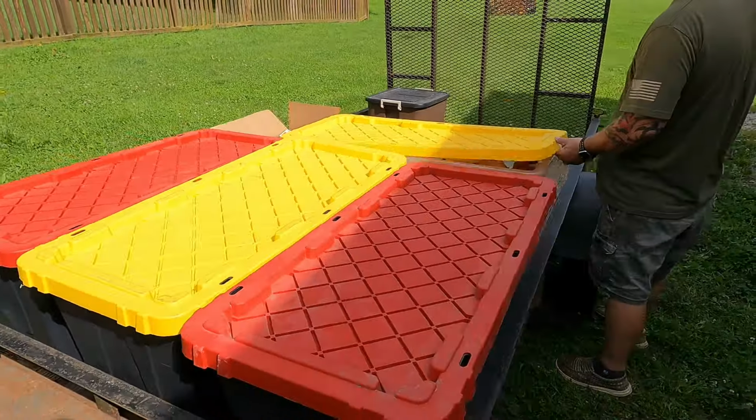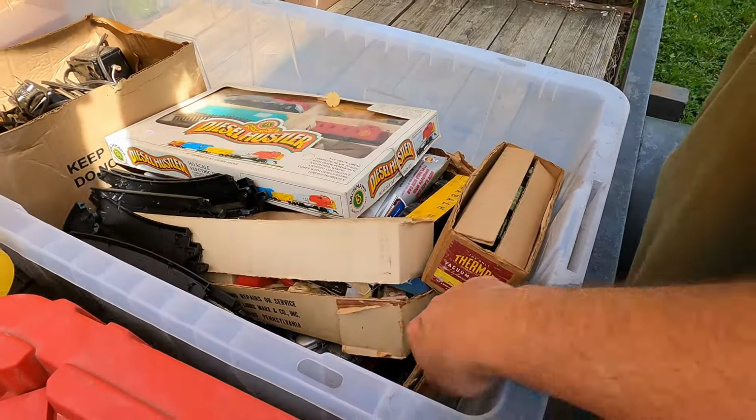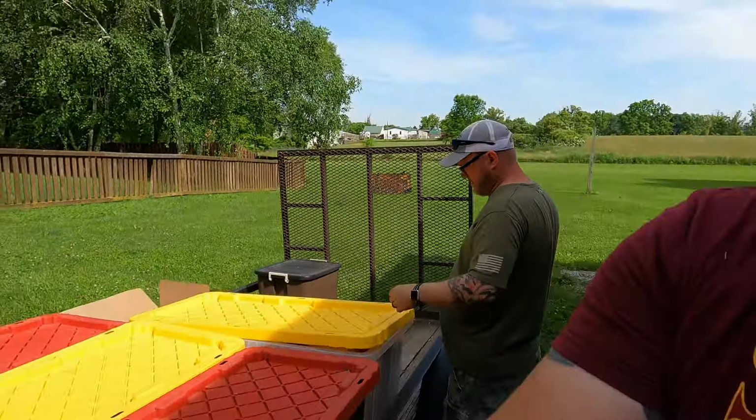But yeah, I just figured I'd pop back in and show you some more. Here's where I was seeing a bunch of rolling stock down here. Oh, yep. So, all right, stay tuned.